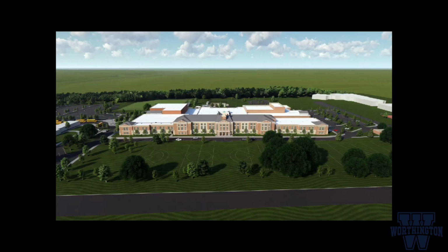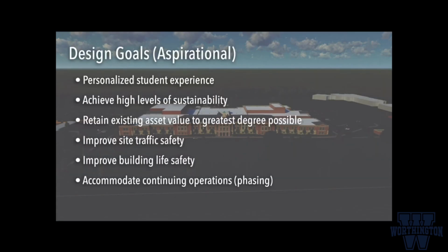So the Thomas project is complete from a design stage. We're still tweaking little decisions as we go. We're still getting feedback from staff and the district leadership in terms of our final decisions. But we are in the chute, and this is going forward. And I thought it might be useful just to bring back from our earliest presentation, in November of '21, we had some breakout sessions with students and staff and district leadership about what the aspirational design goals for this project would be.